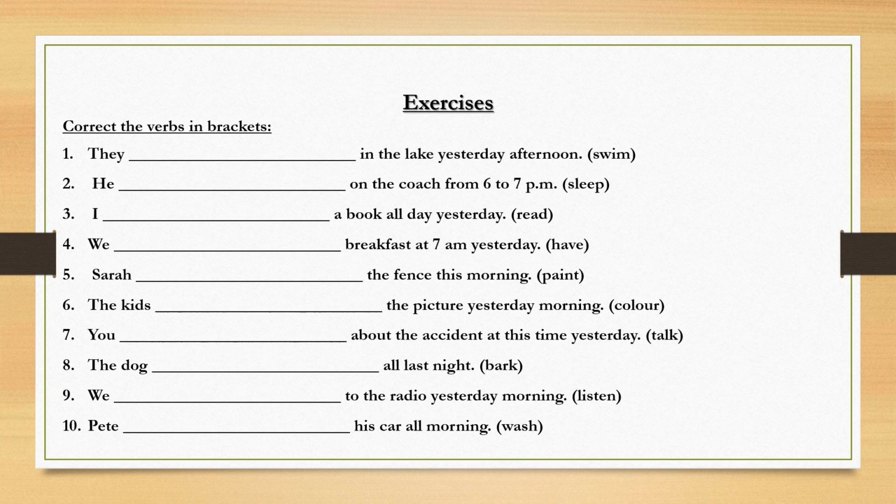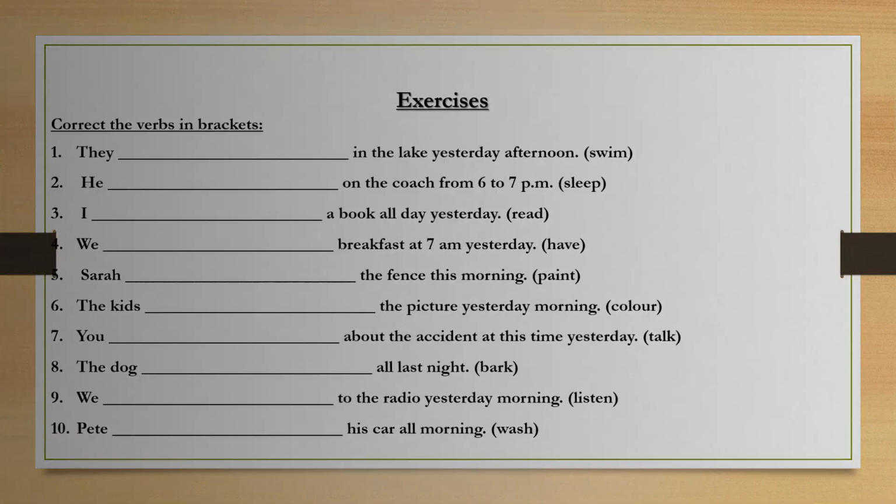10. Pete ___ his car all morning, and we have the verb "wash" between brackets. Pete was washing his car all morning. Here we used "was" because it comes with "he," and Pete is a he, it's a boy's name. We use the past continuous because the action of washing the car was in progress in the past. The key word here is "all morning."